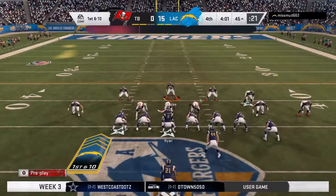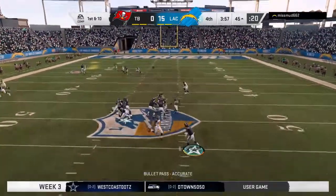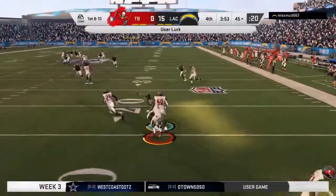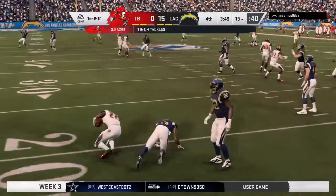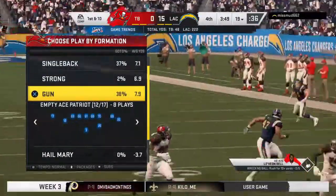Check it back. On 1st and 10, it's Ryan. Trying to lay one up deep. And intercepted. Maybe the turning point they need. Picked off by DeMonte Casey. And he returns it up just shy of the 20 to the 19-yard line. He was looking for Watkins that time.